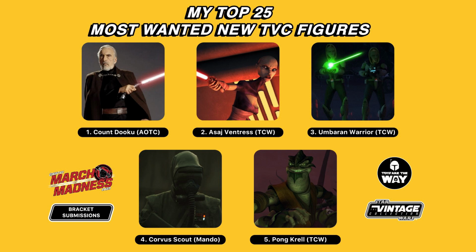And at last, we have my top 5 most wanted new figures in the Vintage Collection, and coming in at number 5, we have Pong Krell from the Clone Wars. This Jedi Master who renounced the Order and became loyal to the Sith would make an excellent figure for our 501st Troopers to interact with. The 4-part Clone Wars episode Darkness on Umbara is a fan favorite, and I would love to add Pong Krell to my 501st display.